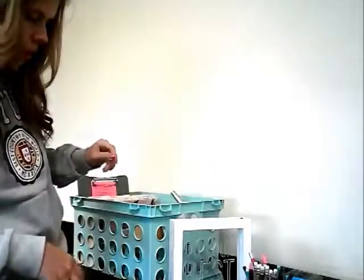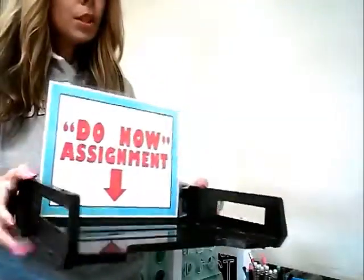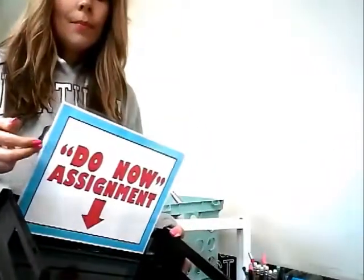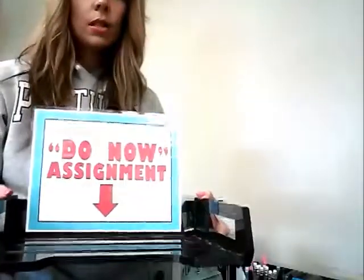And then the other thing, I got some questions about my Do Now bin. So this is my Do Now bin. I did talk about this. It's just a stackable tray really. I laminated a Do Now sign and just taped it to the back here. This lasts all year like this. This is where I put the students' assignments. As soon as they come in the room, they grab one of these. Very easy, keeps you organized.